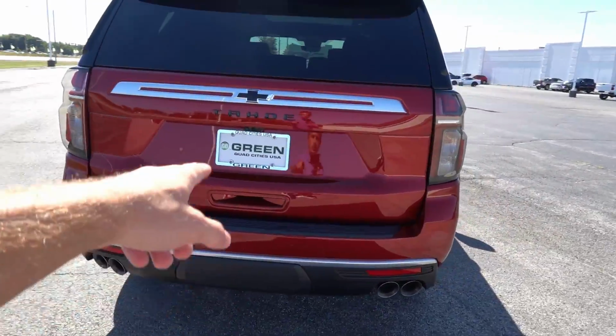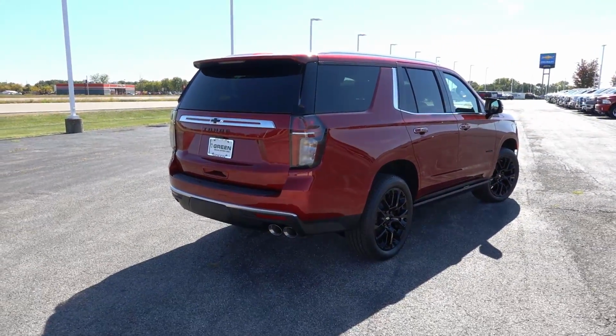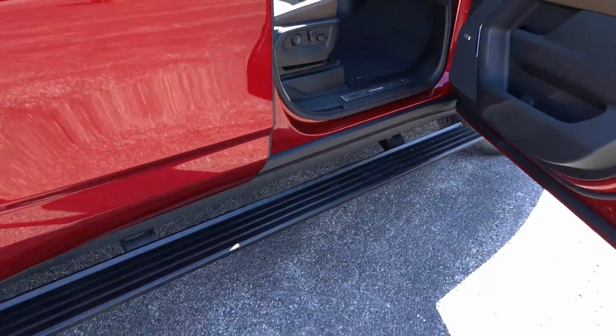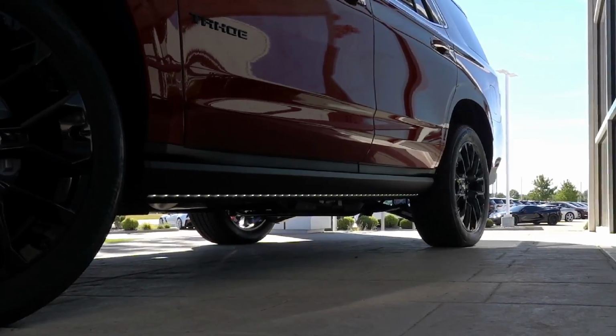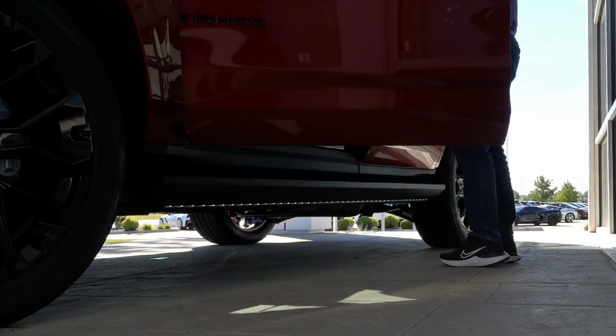Rear parking sensors, reverse camera, all that good stuff found on the High Country, as this is the top trim, which means it comes mostly fully loaded from the factory. Take a look at those power retractable assist steps. Like I said, they do have perimeter lighting on them, so at night, you'll see a little bit of extra light coming from the assist step area, but definitely gives it a unique look.